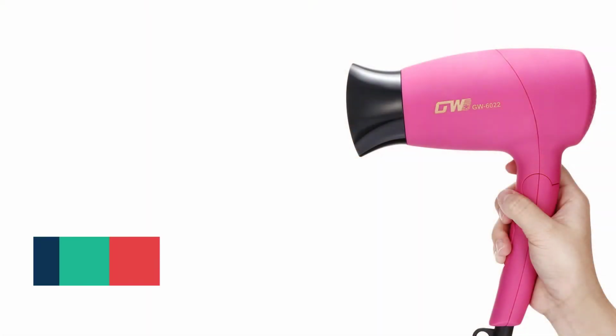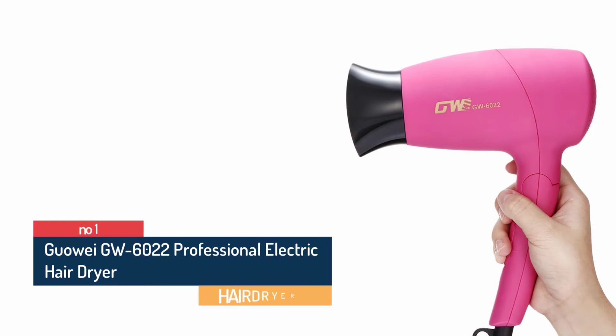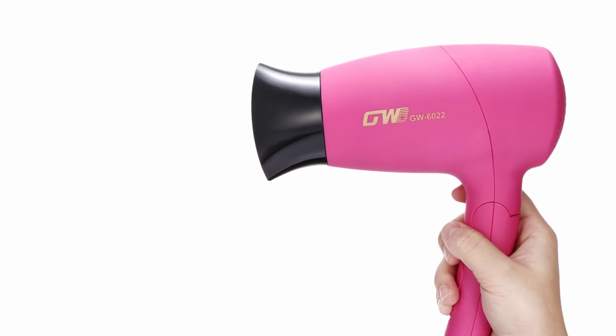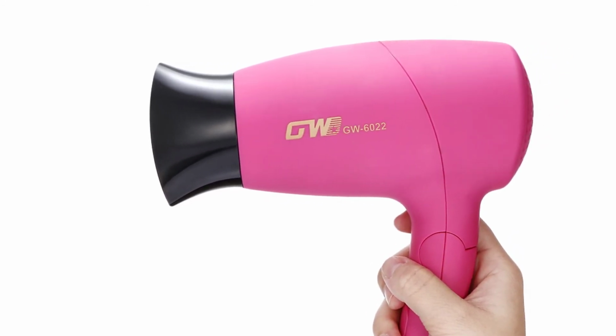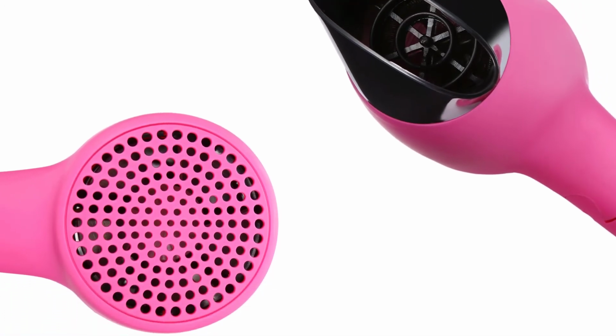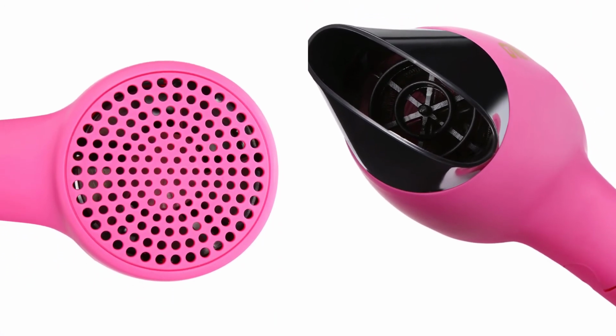Number 1. Quoey IGW6022 Professional Electric Hair Dryer. Dedicated to helping women achieve dry hair rapidly. Whether women desire gorgeous blowouts or enviable waves, this is the styling tool you will desire. Our hair dryer is designed to provide you with the optimal heat for perfect and fast styling.